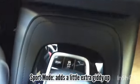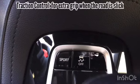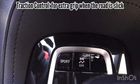In our SE model, we have the sport mode, which if you're anything like me, you definitely don't mind a little extra giddy up in your vehicle. Engaging the sport mode also tightens the suspension a little bit. Our steering column becomes a little bit more responsive. You also have the traction control button right next to that, good for any slippery situations.